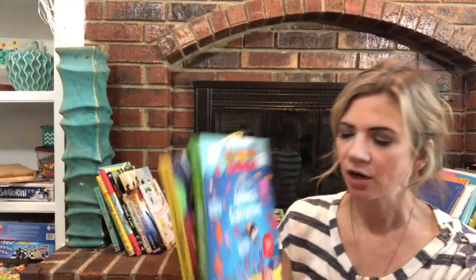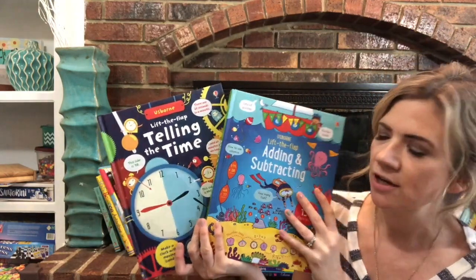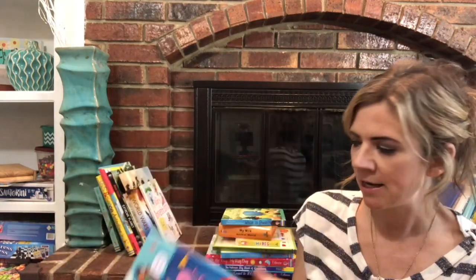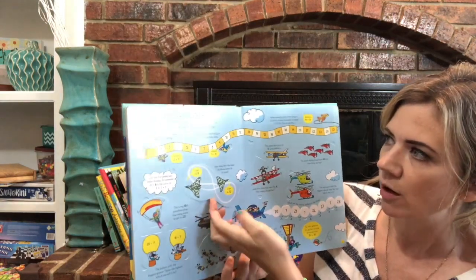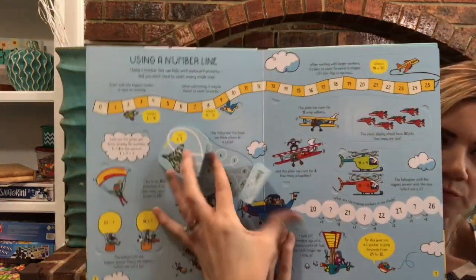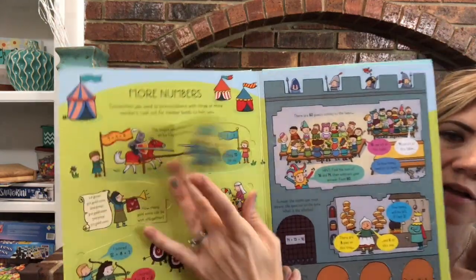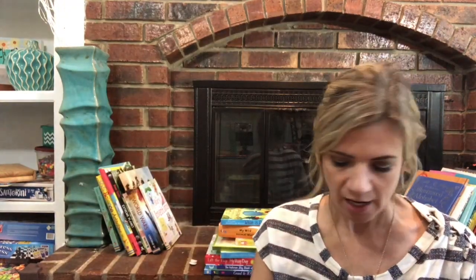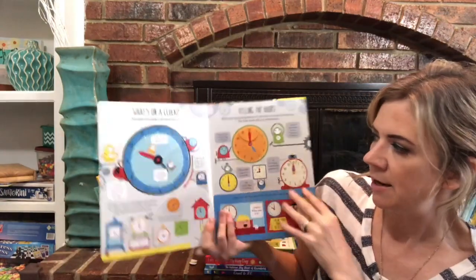Last but not least, our older kids have something similar. These are 2 of our concept series that are great for this age that I'm targeting right now: adding and subtracting and telling the time. This will talk about number bonds, and it's got flaps galore, using a number line, and we're going to start working on this with Weston. It just, again, brings a visual concept approach to a sometimes difficult concept for those that need something pictorial. Telling the time is another one, just to show you real quick what it looks like inside.